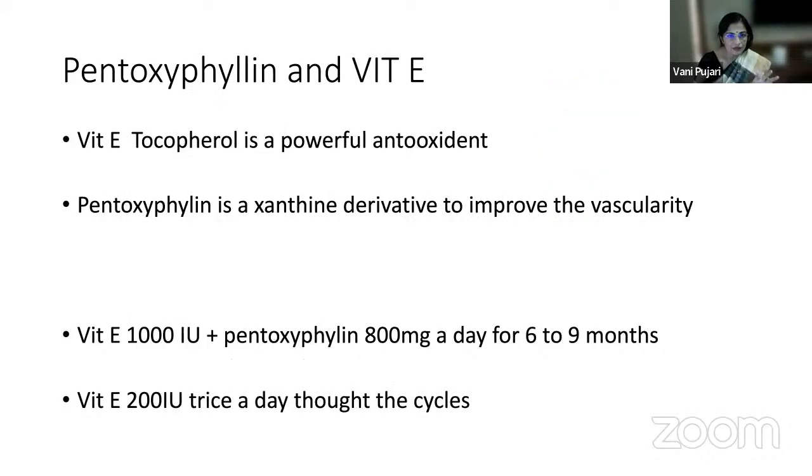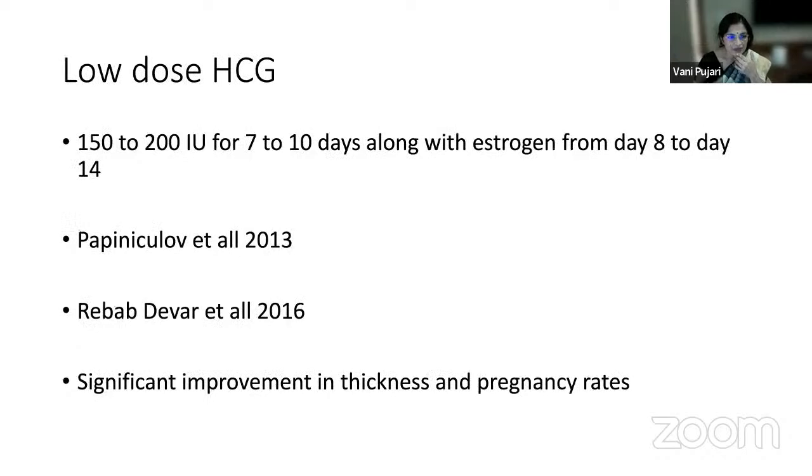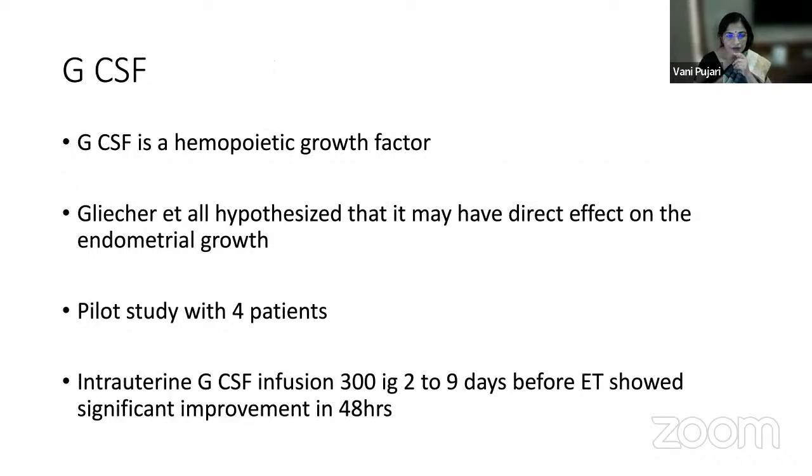So I'll just quickly mention pentoxifylline and vitamin E. These are used: vitamin E 1000 IU plus pentoxifylline 800 milligrams per day, for 6 to 9 months. If you are not in the last category and the first 2 categories, you can use these medicines. Tamoxifen gives a better thickness when compared to clomiphene. Low dose HCG also, according to several studies, gives a slightly better endometrium when compared to not giving it.